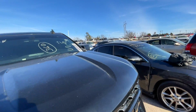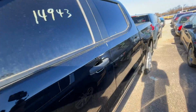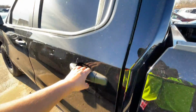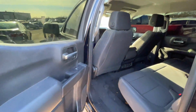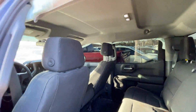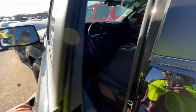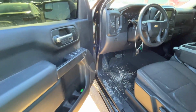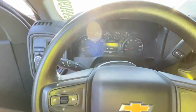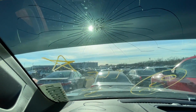Let's take a look at the inside. It's listed as a start, not a drive. I'm going to bet that that's probably accurate on this one. Open. Oh, I didn't see that either. All the bags are blown. All of them. Well, here I was thinking that this was just going to be a great deal on the 2019 Chevy. Now I'm thinking probably not.